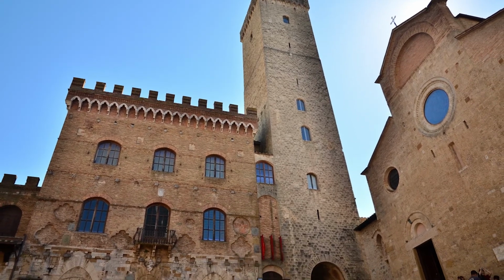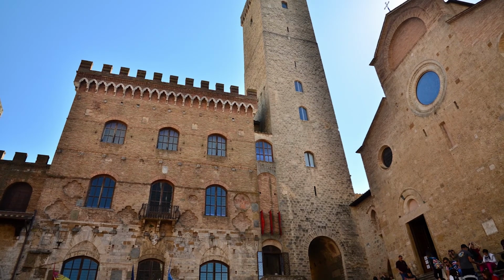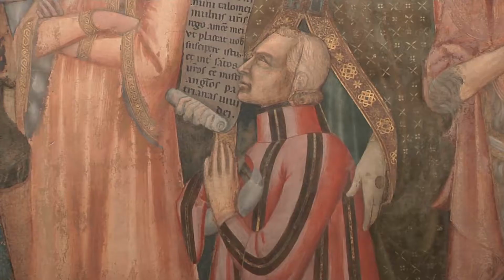The Palazzo Comunale, also known as the Palazzo del Popolo, People's Palace, or Palazzo Nuovo del Podesta, New Palace of the Podesta, can be found in Piazza del Duomo, beside the church, and dates back to 1288, when Florence's Sinbaldo de' Pulci was the chief magistrate.